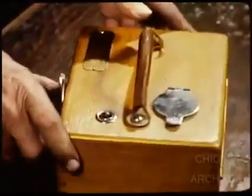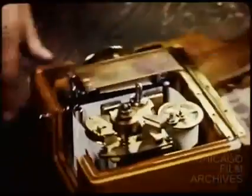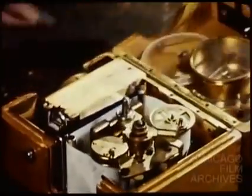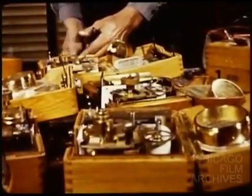There are two things needed by each flyer before he can enter his birds in a race. First, he must have what is known as an airline distance survey, and the other requirement is one of these race timers that have been specifically designed for the sport.